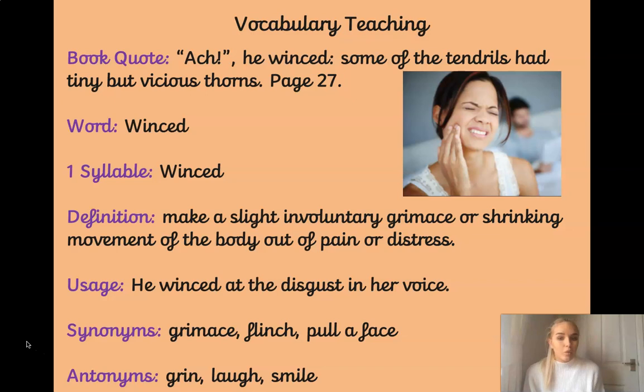The first word is winced. Now this word winced has just one syllable and it means where you make a slight involuntary grimace or shrinking movement of the body out of pain or distress. So you don't mean to do it, it's involuntary, it happens just naturally, it's a reaction that you might have to something if something causes you pain or distress. You can see here this woman is holding her hand to her cheek. She looks like she is in a bit of pain, so she is wincing at the moment. She's in a bit of pain or distress and she's not meaning to, but it's an involuntary movement.